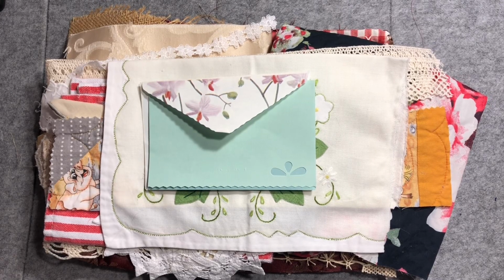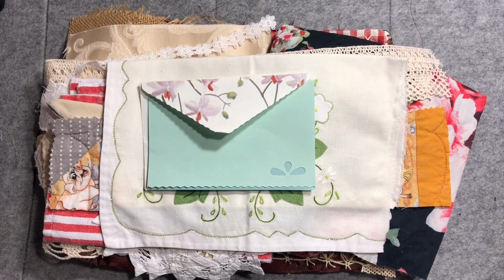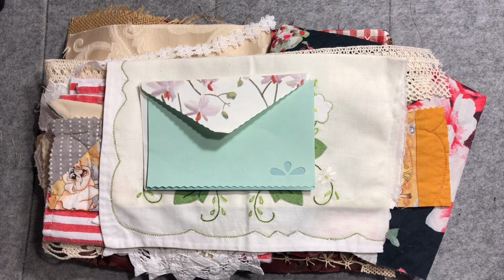Good evening everyone, it's Christine here, and I got some lovely happy mail in the post today and I wanted to share it with you. I was sharing it with you, but I had my camera orientated the wrong way around while I was unwrapping it and starting to unpack it all.